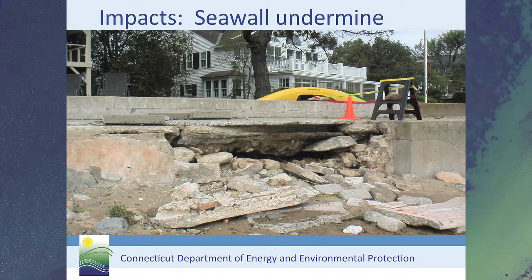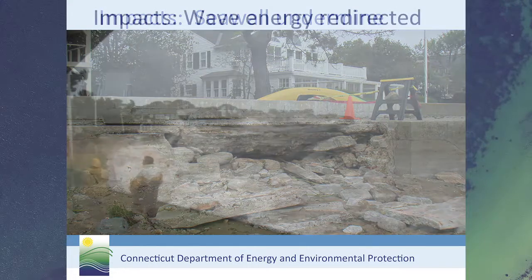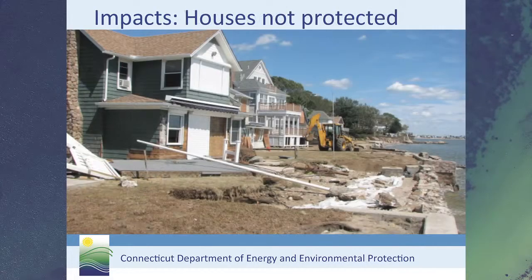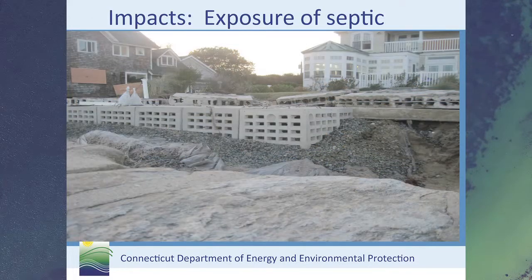And here's another example of seawalls undermining because of that force of the water acting on the vertical face of the seawall. This was taken during Irene in Clinton, I believe, looking east, and you can see what happens when these waves filled with energy come crashing into a vertical surface and are projected up over the wall and into the houses, and then they take out the backfill and the seawall fails. And in some cases, removal of the backfill landward of the seawall exposed septic systems and other infrastructure that aren't supposed to be exposed.